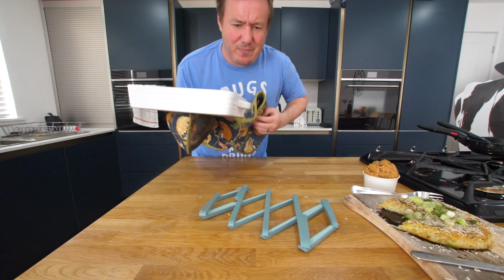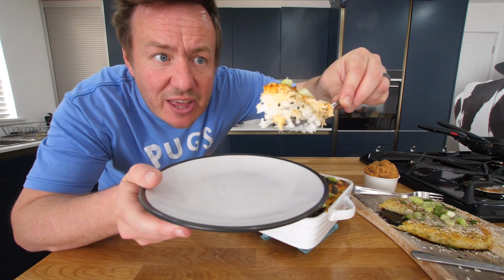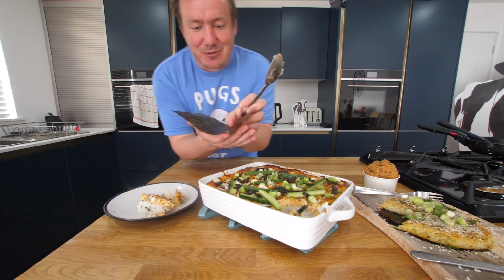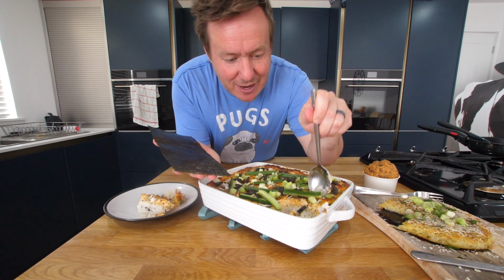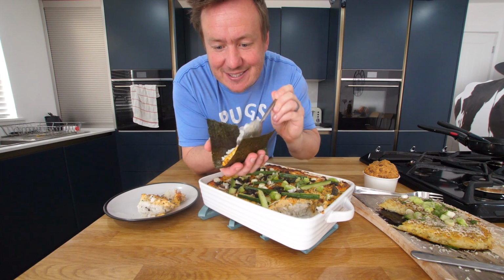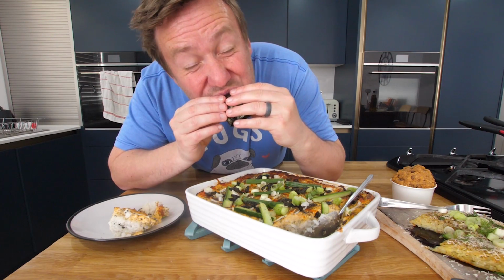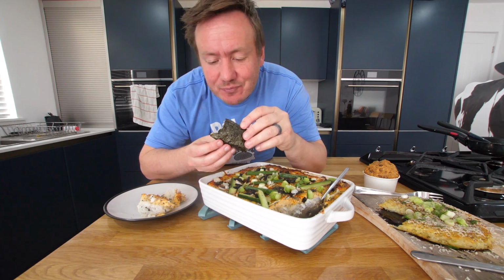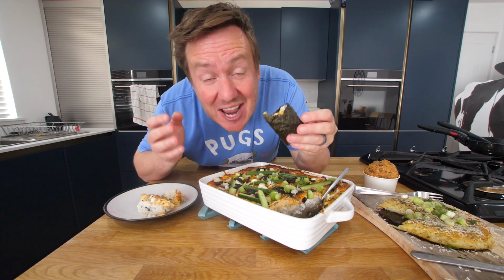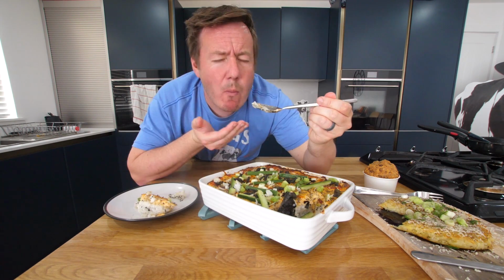Now this one I'm a bit more scared about because it is still warm. Oh, look at that. But I'll leave that there, I'll do it again. What you're supposed to do is grab a nori sheet, stick it in the middle like this, and I guess we can roll it up. Oh my word. Oh, that is outstanding. It's very warm, but the sriracha kick and spank in there, the subtleness of the crab, the mayonnaise too, and then a little acidity in that vinegary sushi.